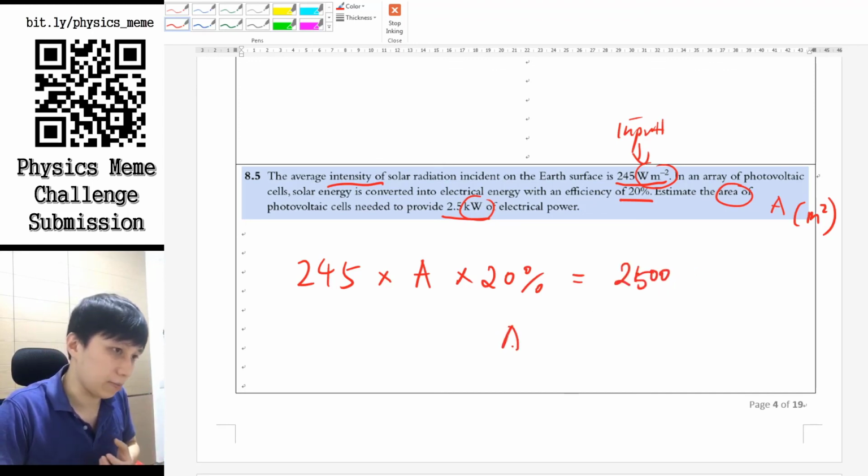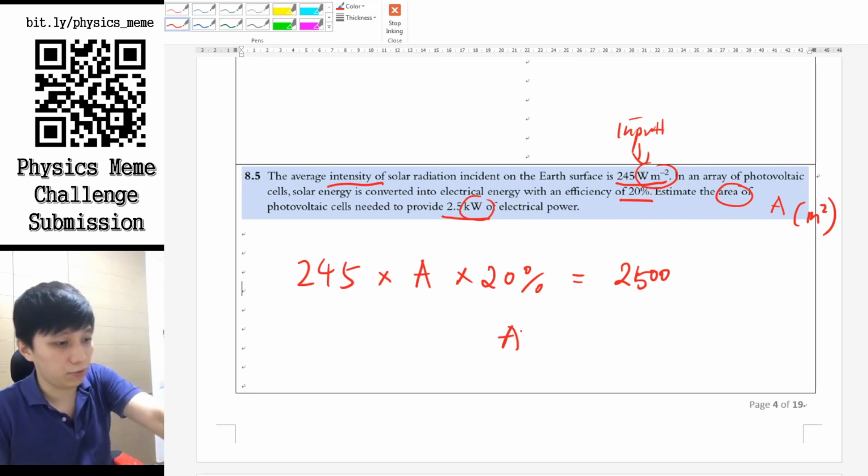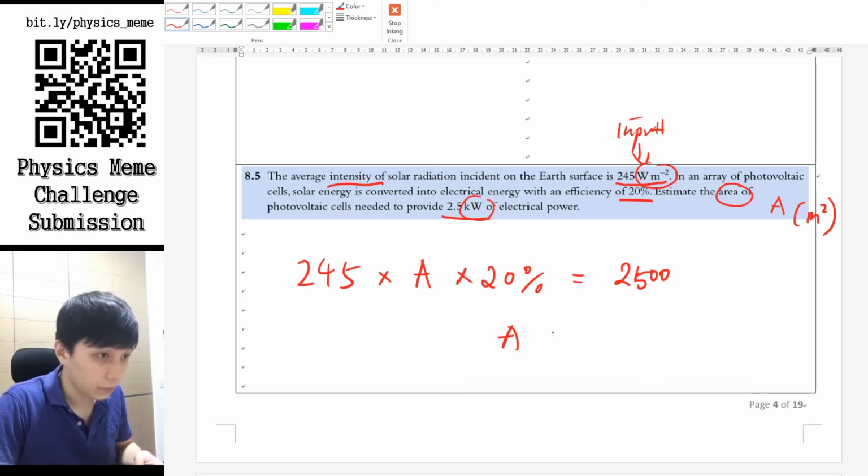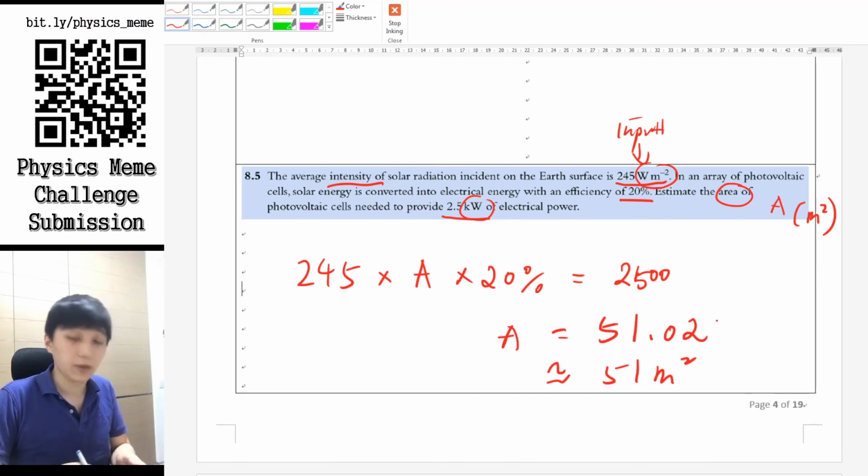So then by using your calculator, you should be able to find the answer. That is around 51.02. I will round it up to 2 sig fig, that is 51 meters squared. Very simple, isn't it?